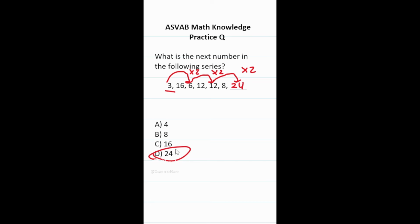So the answer to this one is D, 24. The second part in this series is as follows. To go from 16 to 12, you subtract 4. From 12 to 8, you subtract 4. And to go from 8 to the number after, 24, you would subtract by 4 if you needed to.